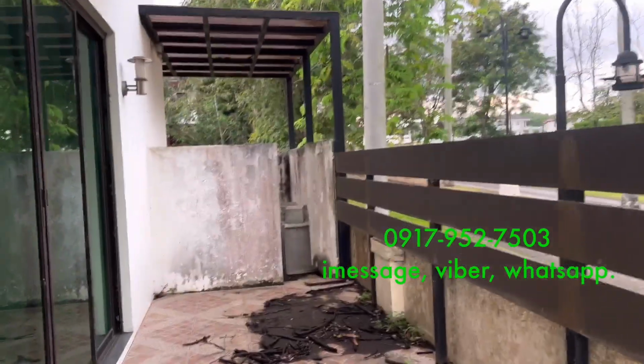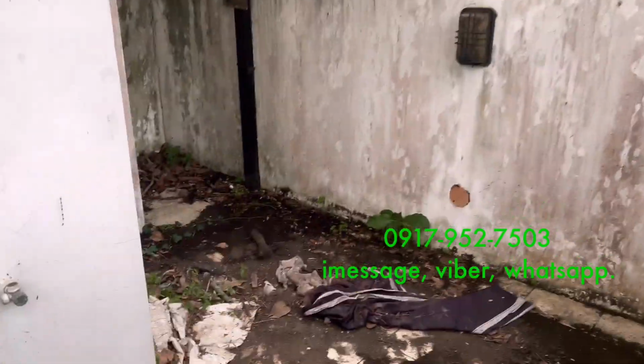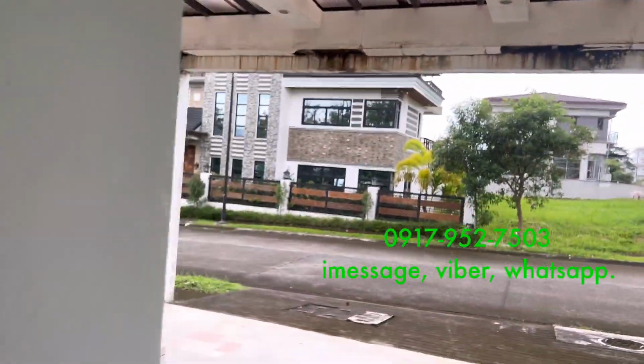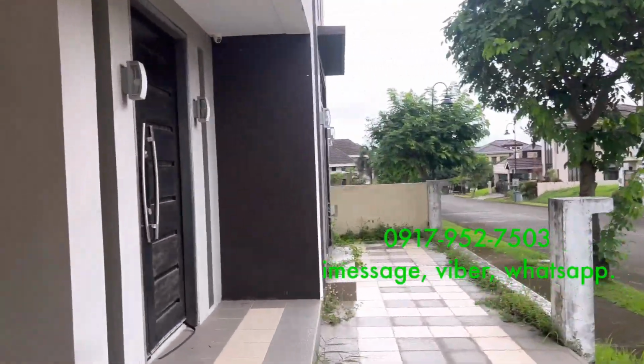So going to the other side, parang extension na siya ng dirty kitchen. We have a door here that leads to the dirty kitchen inside. And here is the two-car garage area. And then the main door at the front of the house. So let's get inside. We are being accompanied by the caretaker here.